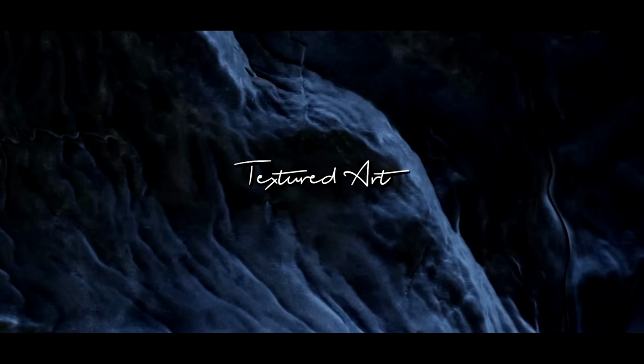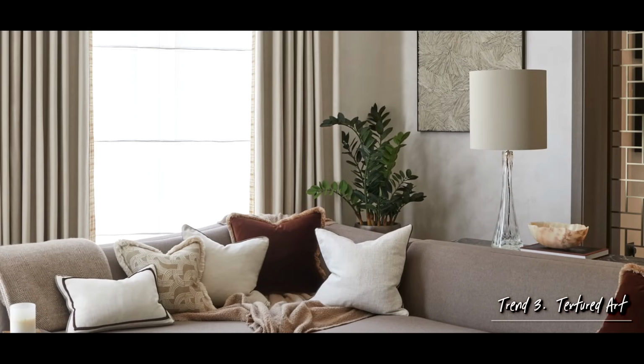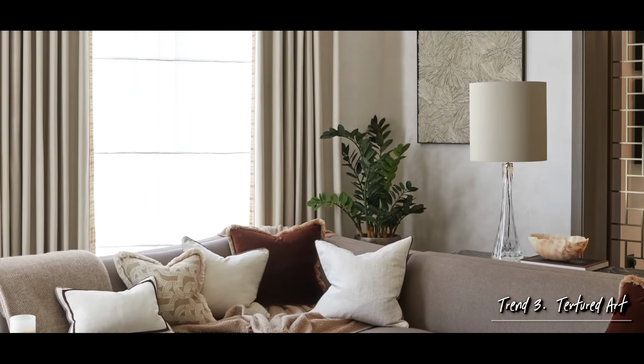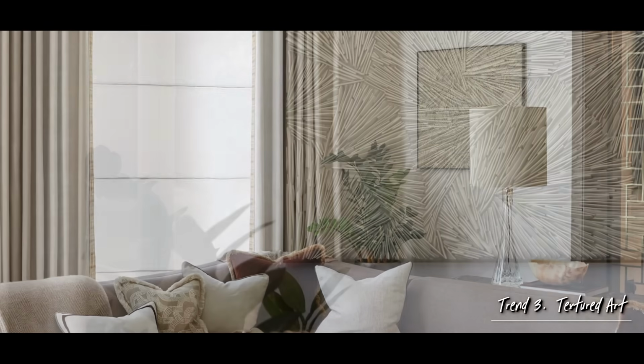The next trend, and this is a trend that we've been embracing for years, but I was actually surprised when I watched back last year's video that I hadn't mentioned it last year. I obviously ran out of time. It is textured art. All of our clients love textured art. I love textured art. It's such a soothing, calming thing to have in your room.